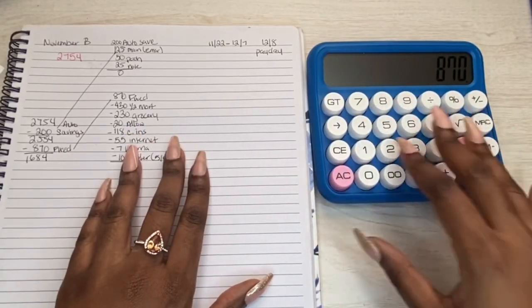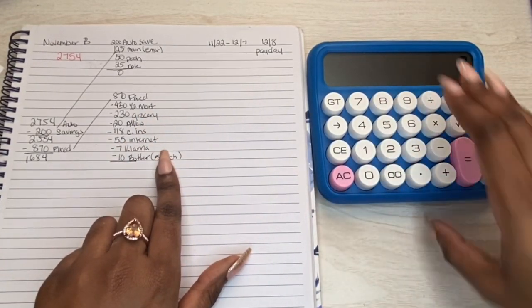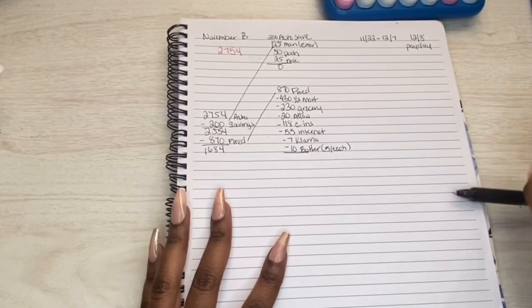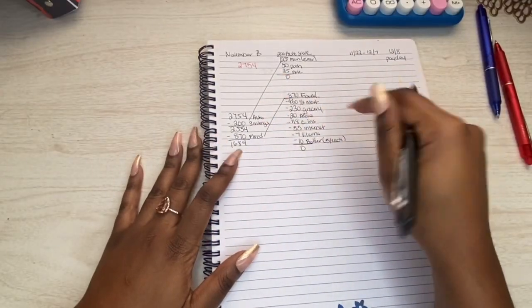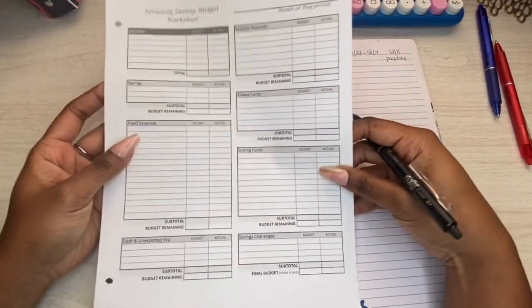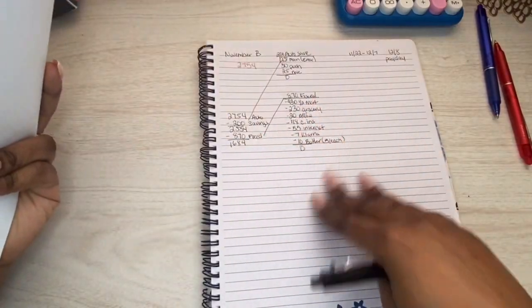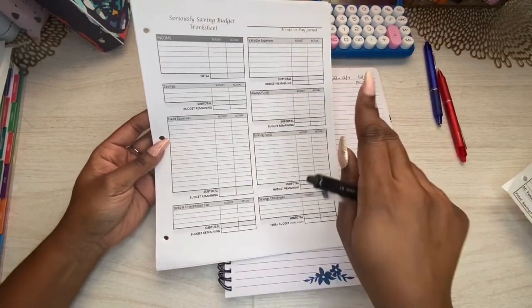Oops, so we're doing 870 minus. Yay, that zeros out. So usually the next thing that would come out is variable funds, but I did make a change to my budget worksheet, which is this here. After I make all the numbers make sense, I plug it into here just to make it easier for my budget closeout at the end of the month.